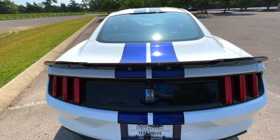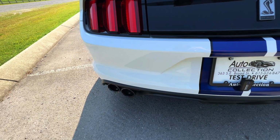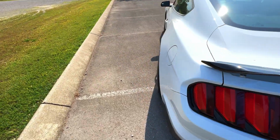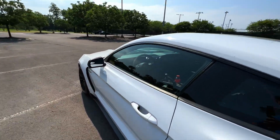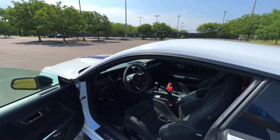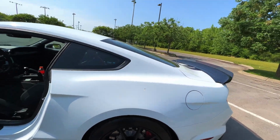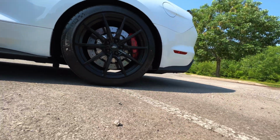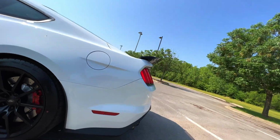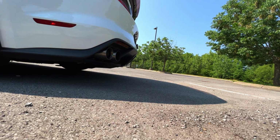I think what I'm going to do here first is get some revs for you guys. And that's going to be kind of hard to accomplish here, because getting in and out of this car is pretty hilarious. So I'm going to leave y'all back here looking by the exhaust, and I'll hop in here.